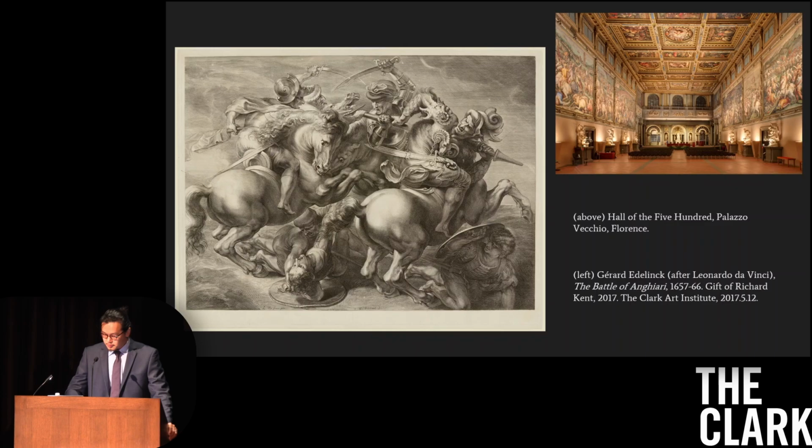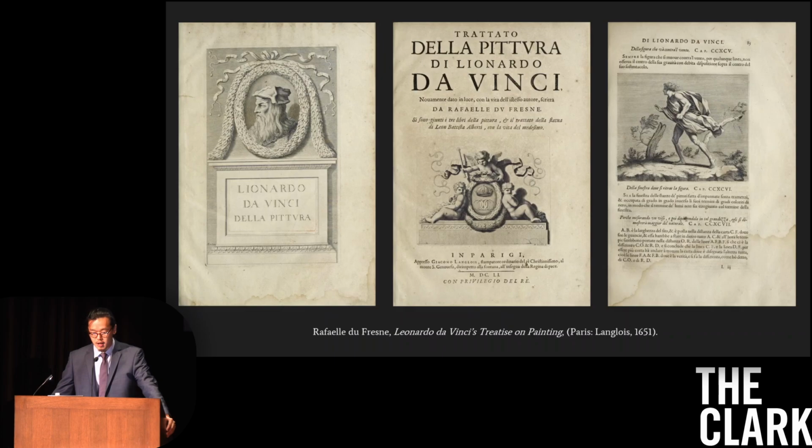On his trip to Italy in the early 1600s, Peter Paul Rubens saw a printed reproduction of Leonardo's central group, taken before the destruction of his fresco, and copied it in a drawing. This he brought to Paris, which later served as the model of Edelinck's engraving. But this fascination with Leonardo was not a singular occurrence. Already in 1651, a book of his biography and art theory had been published in Paris, and it was richly illustrated with pedagogical images, like this, for the comprehension of French artists, who might or might not have been able to read the Italian text.